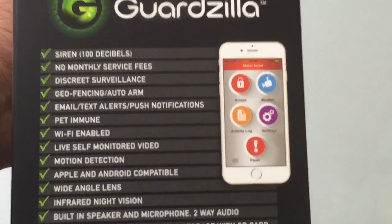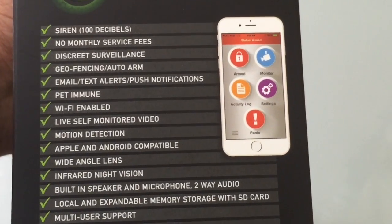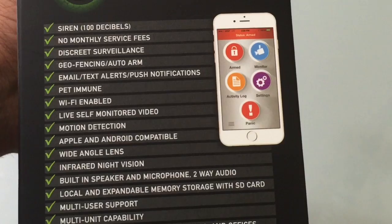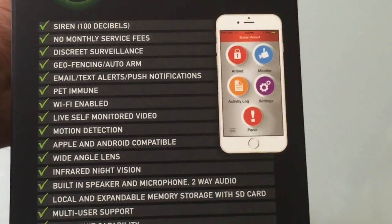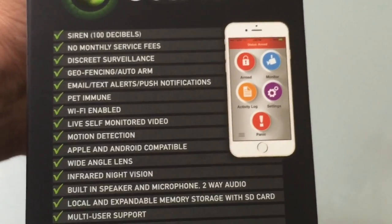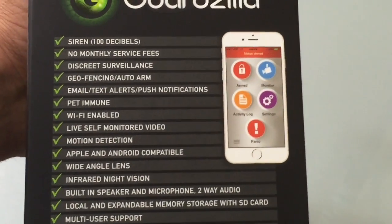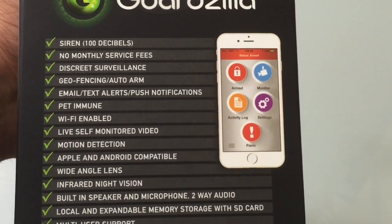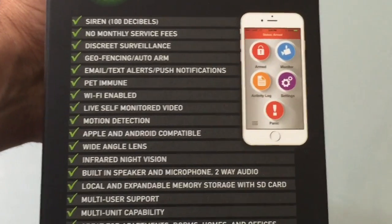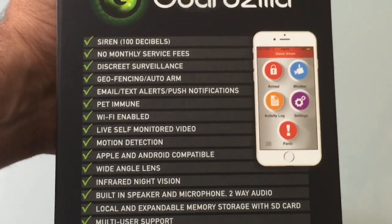Now, a couple features we'll highlight again. You have no monthly service fee, so this is one of those solutions that's not going to require a cloud storage type subscription. So it competes well with the Dropcam, FastCam, and Belkin. However, the price point for this solution is significantly less. It's available where you find all your big box retailers, the Best Buys, the Targets, the Walmarts. You can check those stores for this solution, and it hovers around $100. So it's very well priced for this market.